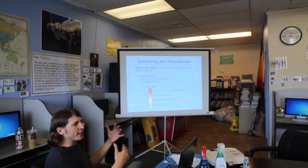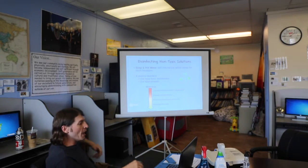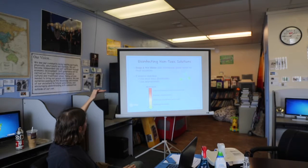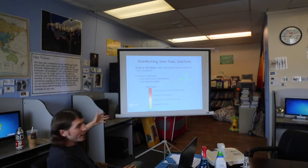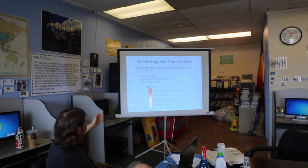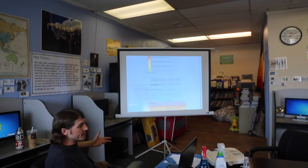That's one of the key things. Look at the instructions, follow those. They're not there just to look cool. Basically, most products are ranked from most toxic to least toxic. Some of the worst are chlorine, all the way down to hydrogen peroxide, which obviously isn't nearly as bad, but is still technically within that realm of toxicity.